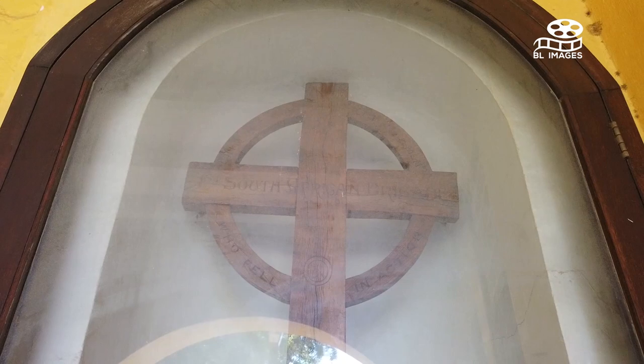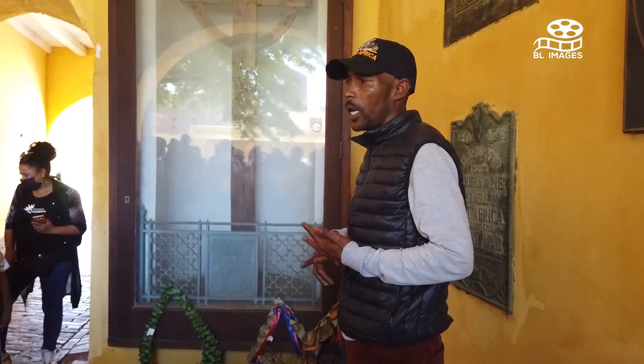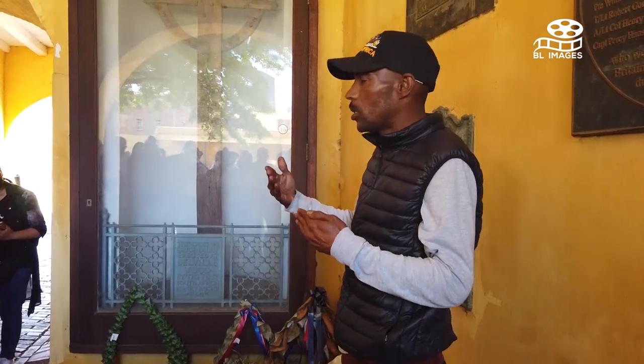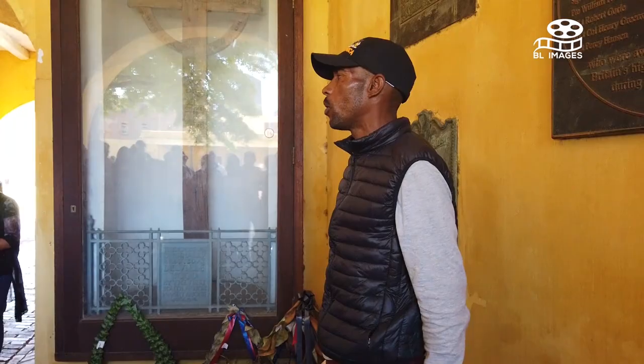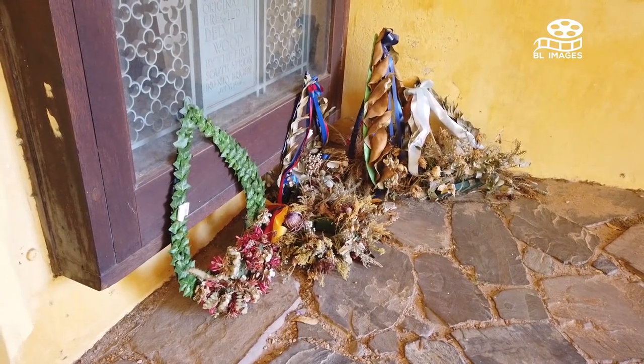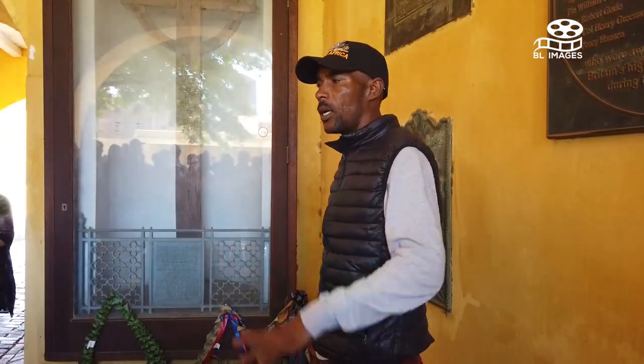Okay, and this section, now the cross is part of the military life. It was used in World War I and II by the Royal Navy. But this is in memory of some African soldiers who lost their lives in the First World War. So each year, in July, people still come here with flowers in memory of those who lost their lives. And the cross is still used by the military today.